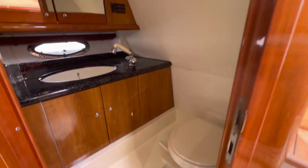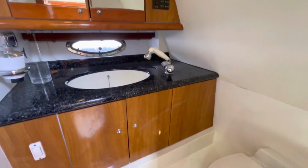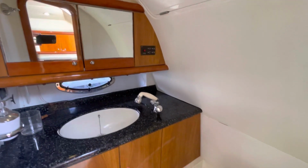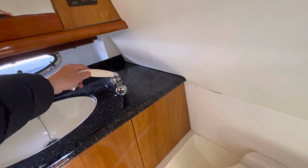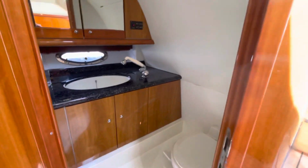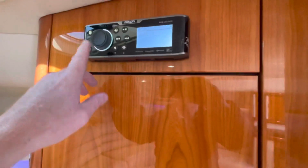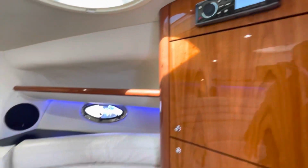And then we come into the heads. So you have a toilet here, sink, units with mirrors, and there's actually just a clever shower head that pulls out there, so that doubles up as a tap and a shower head as well. So actually for a weekend trip away, bunking down, no problem. One of our other upgrades here, I mentioned a couple of times, is the Fusion system, there's a head unit there for the Fusion system as well. Sounds awesome.